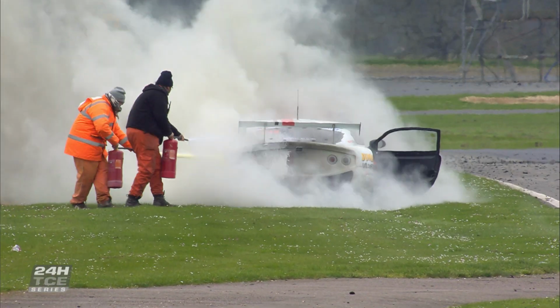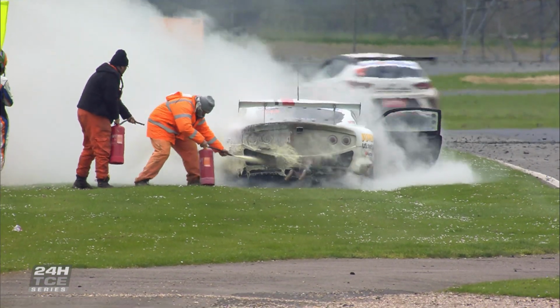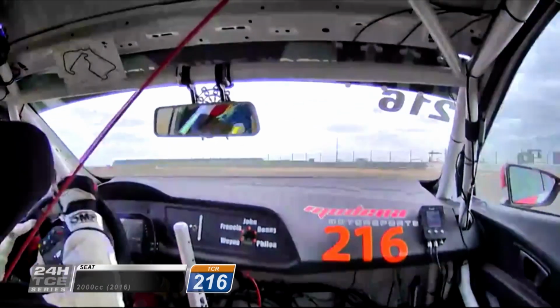Having a trouble-free race isn't the only way to win a class. With perseverance, even a problematical race can turn out well. We've changed engines, we've changed rear axles, and we never thought we'd be in this position, but we've kept going, and the team have been fantastic, and looks like we're going to get the result that they deserve.